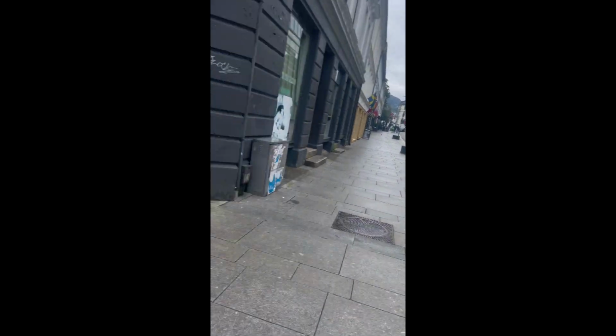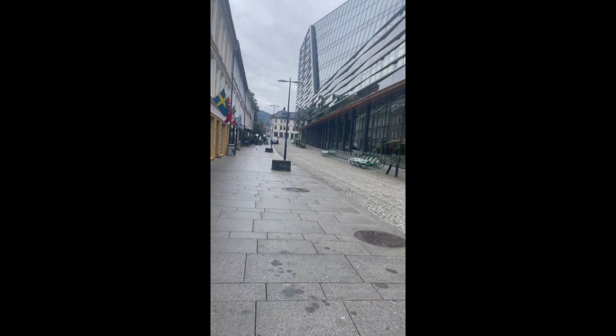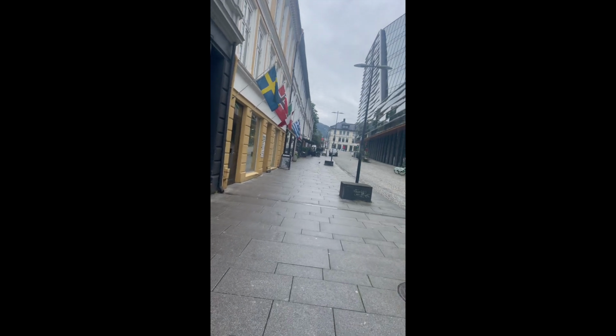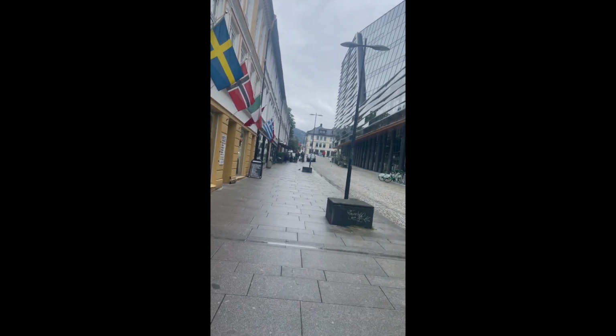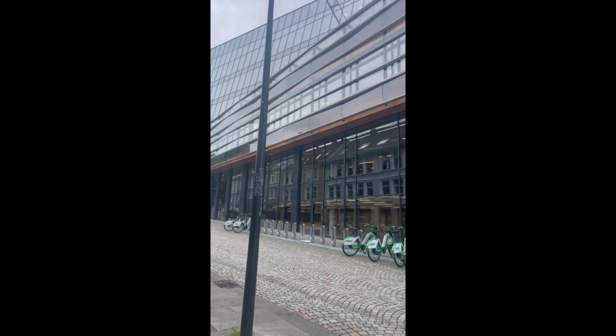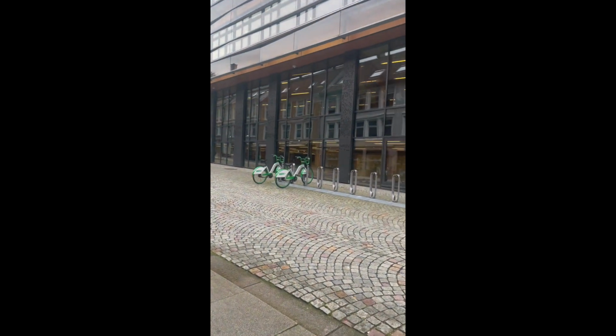As you walk up this little hill, on the left there's a couple of delicatessens. There's an antique shop, and there's probably one of the best kebab shops in Bergen. On the left there's a French delicatessen. I think it's only open Friday to Sunday. The antique shop's open obviously every day.